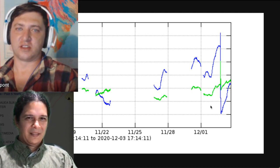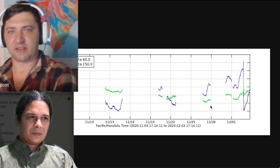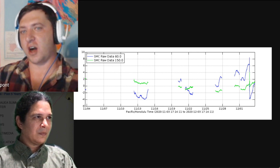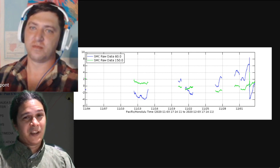You definitely see all those gaps where it's off, where it turns on, turns off, turns on, turns off the whole way. So it's been off more times than on this month. It's definitely curious for sure, right?